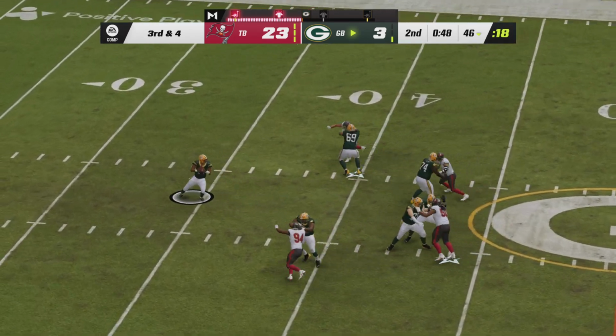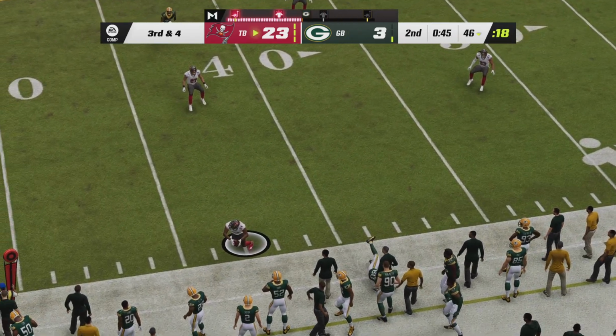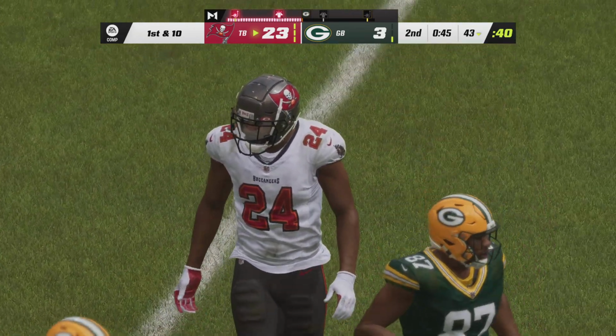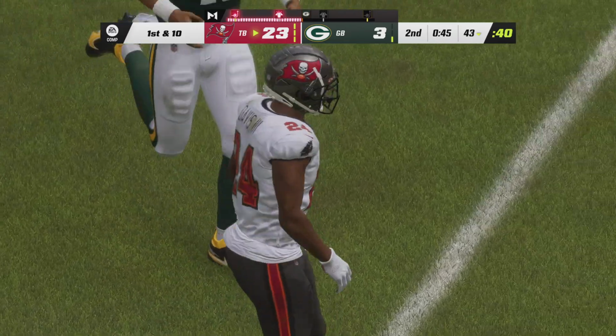Love from the gun on 3rd down. And for the 3rd time here in this half, it's intercepted. Carlton Davis picks it. And the Buccaneers will take over here as they get it up to the 43-yard line.